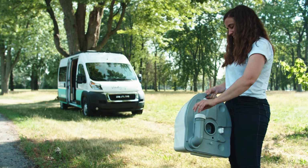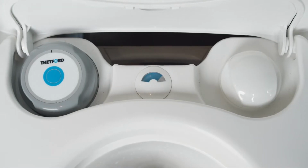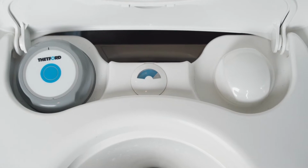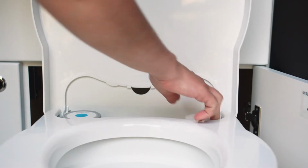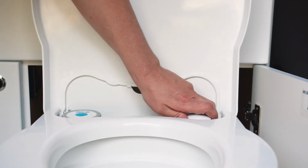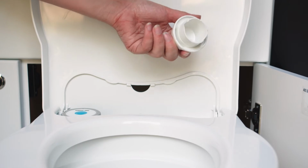How to fill the toilet water. To the right of the flush button, you will find an indicator of the toilet water level. Look at it to see if you need to add water. If so, unscrew the small white cap and pour the necessary amount of water into it. We recommend using a garden hose for best results.